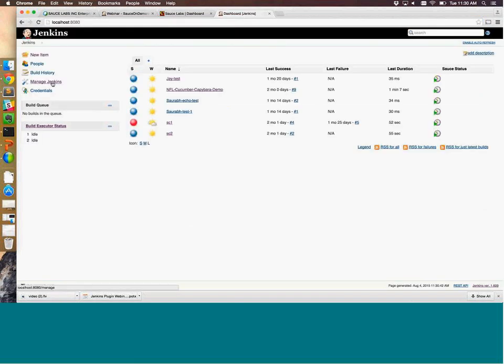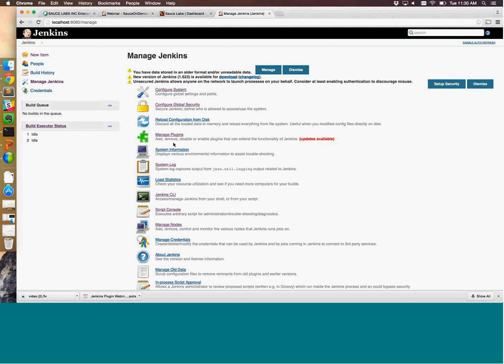Do they just download it? Do they have to restart Jenkins? What needs to be done? I will show you how to do that. Here I've installed Jenkins on my local host and clicked Manage Jenkins. So I'll do this one more time. Manage Jenkins, Manage Plugins. Here we see that there's updates available.